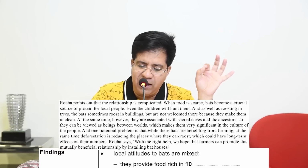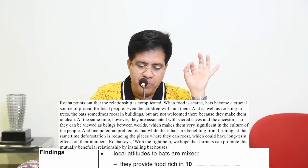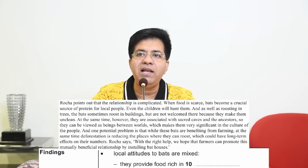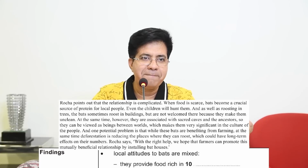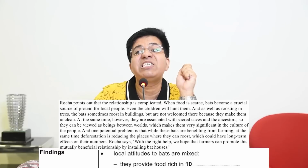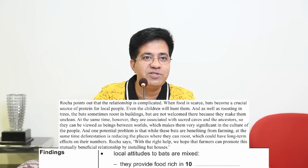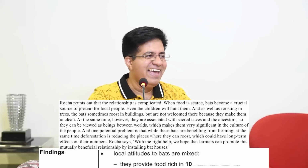When food is scarce, bats become a crucial source of protein for local people. What does it mean? Local people eat bats with tomato ketchup. All right? You say you're eating a sandwich. Someone asks you, what sandwich are you eating? Bat sandwich. All right? Barbecue. Which barbecue? Bat barbecue. Okay, what is this soup about? Bat soup. All right, okay, I'm feeling bad.